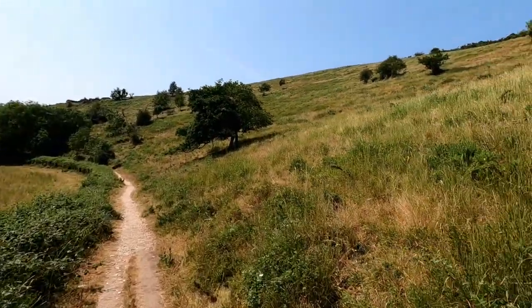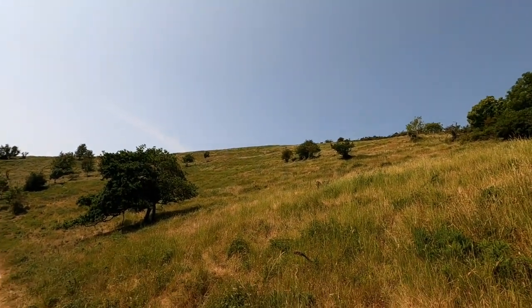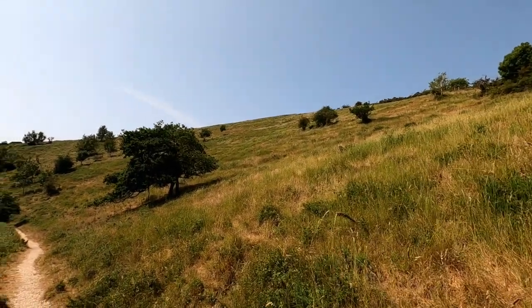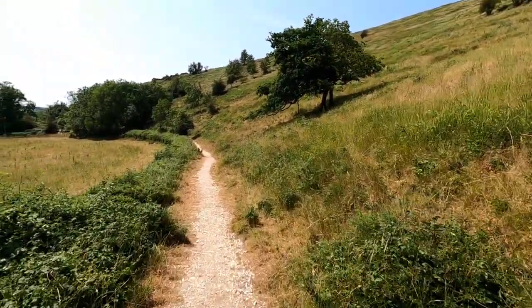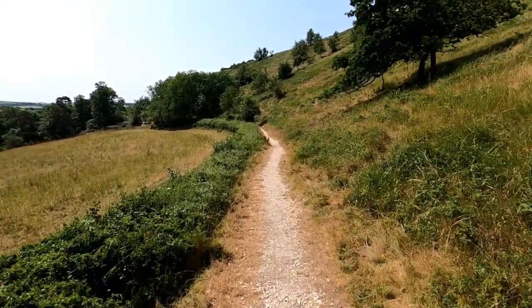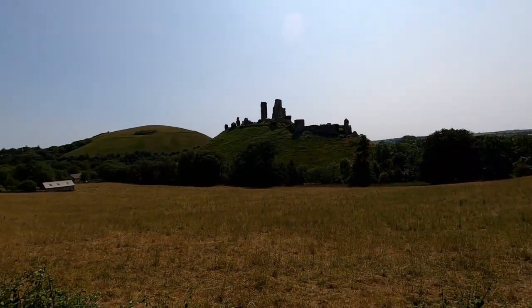So, guys, we're a little bit further along the path, come out into the sunshine now. You won't see it, guys, but sort of in the middle of the picture there's a bird of prey just hovering. See it? You see him? So he's obviously spotted something. But anyway, guys, we come out into the sun a bit now, a bit warmer again. I'm not going to do it justice, but over there, guys, is the magnificent Corfe Castle, or what's left of it.